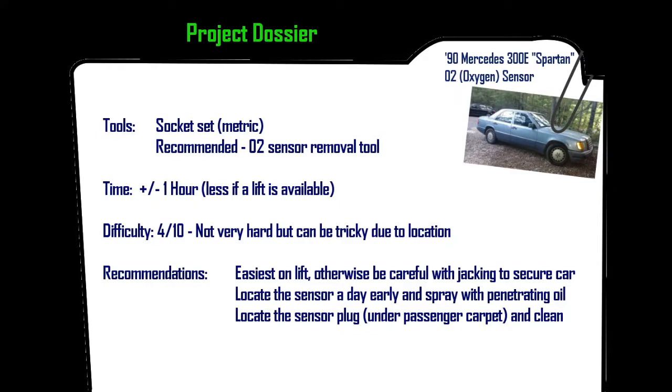For the next step of our 300 restoration project, we are going to remove and clean the O2 sensor. For this operation, you're going to need a socket set. Now, you're not actually going to need any sockets themselves. You will need a wrench, a socket wrench. Now, the recommendation is to have an O2 sensor removal tool. They're not very expensive, should be less than $10, easily available online. I got mine on Amazon for about $7.